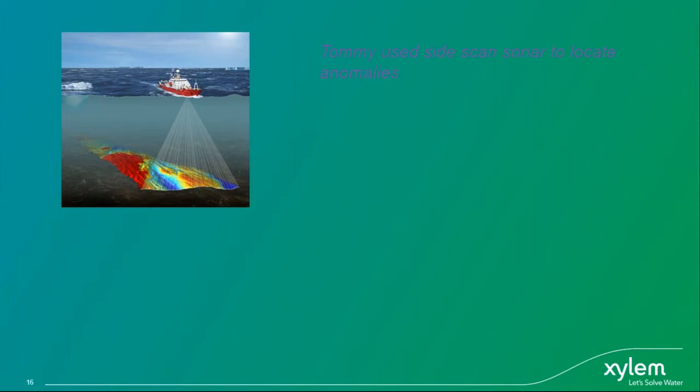Yeah, exactly. So once Tommy and his team had their search grid that I showed prior of the likelihood of the wreck of the SS Central America, they employed a much more precise technology. In their case, side scan sonar. Sonar would tell them of anomalies on the ocean floor that might be the wreck. So this is analogous to more precise monitoring equipment used in water distribution.